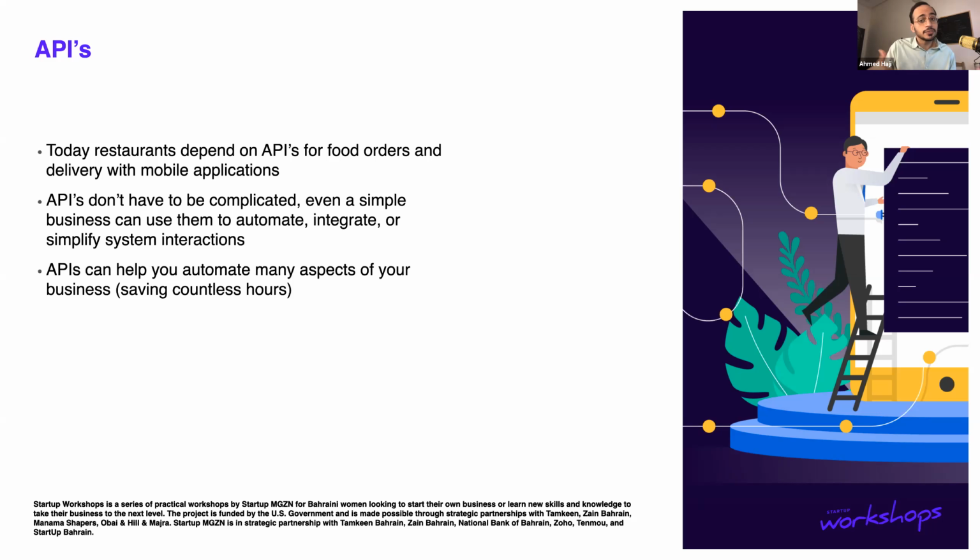API is not just for the restaurants. Everything can have an API. So Twitter itself has multiple APIs for posting tweets, for sending DMs, for mentioning people. So any other application can reach their APIs.